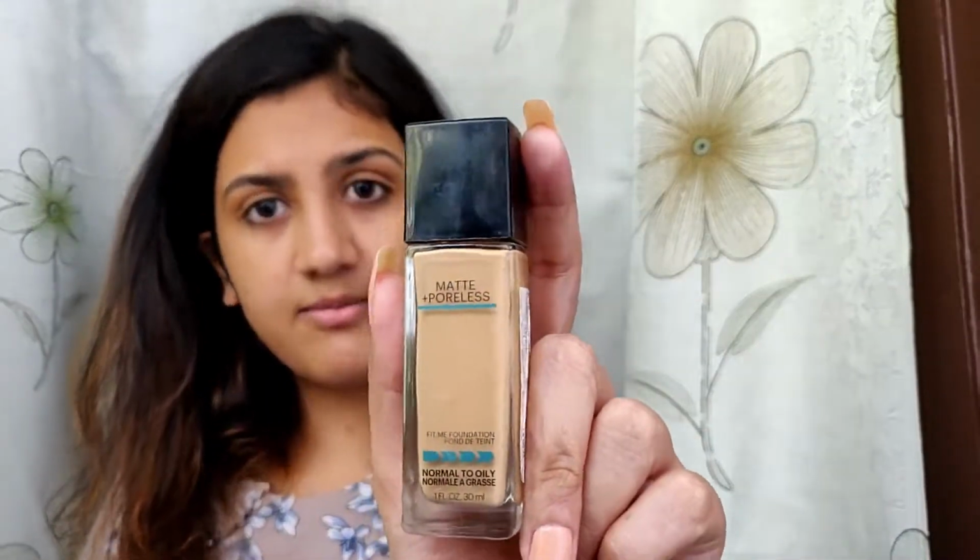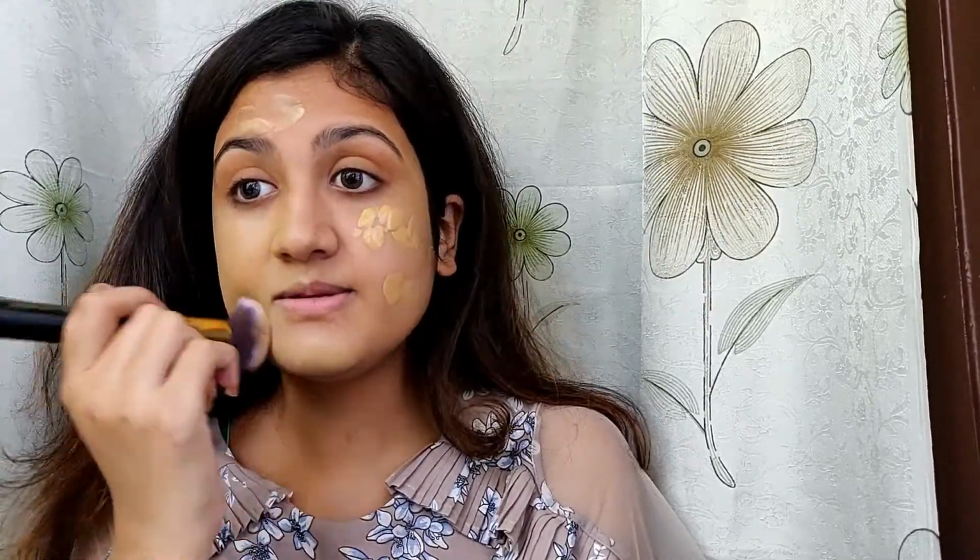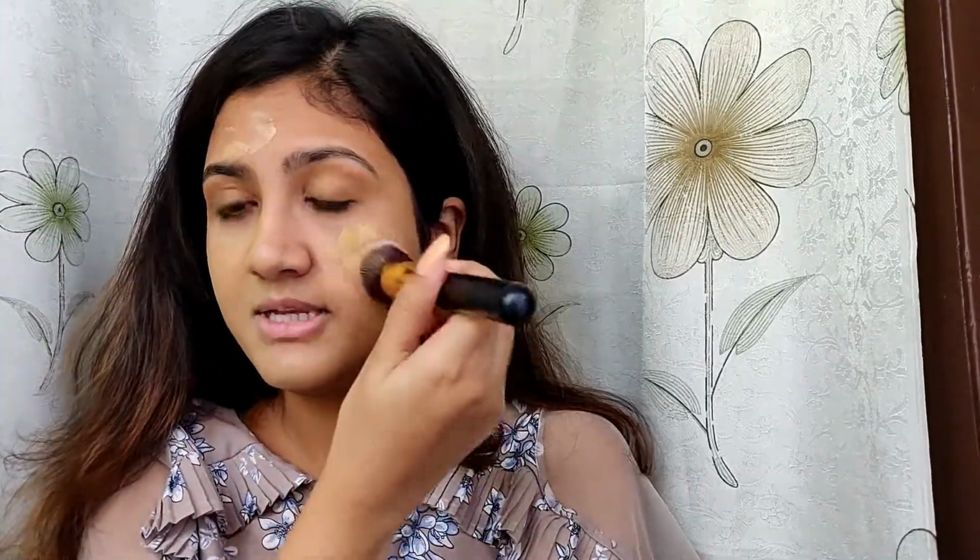For my foundation, I'm using the Maybelline Fit Me Foundation in the shade 228. You can even use a BB cream if you have one. I'm just going to dot it all over my face and then buff it out with a brush. I like to use a beauty blender sometimes, but that takes a lot of time because you have to wet it and all. So I just like to use a brush on an everyday basis because it's really quick.